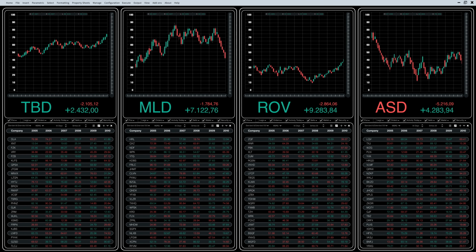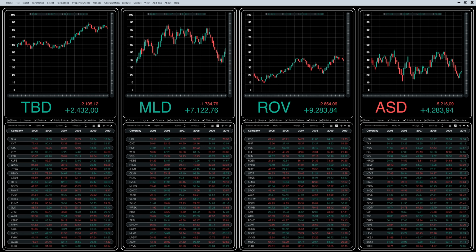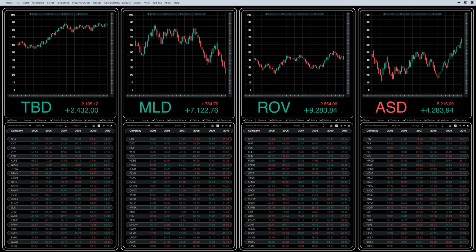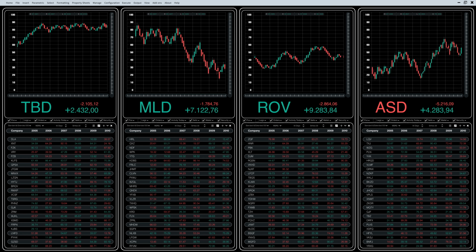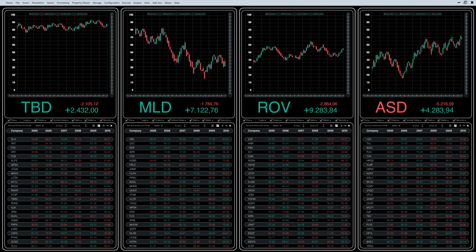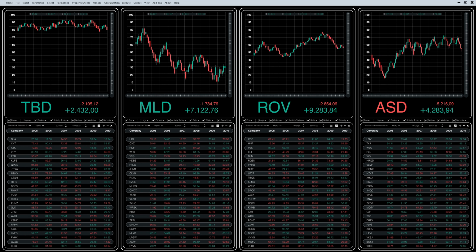Principle number 6. Use price-based indicators strategically, not blindly. Moving averages, RSI, Bollinger Bands, these should support your analysis, not lead it. VPA gives you the context to use those tools wisely. Let's say price hits the 200 moving average, volume increases, and a reversal candle forms. That's far more meaningful than simply saying, price touched the MA.